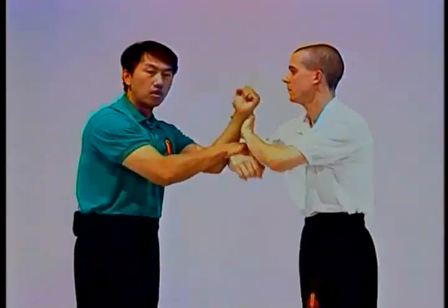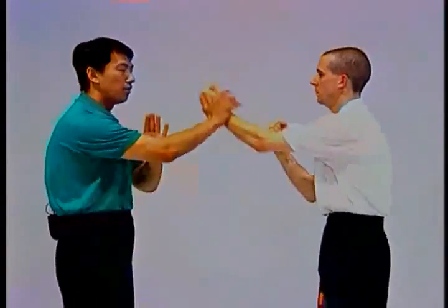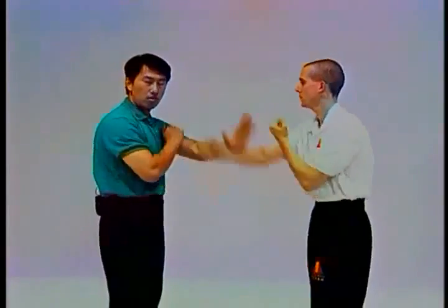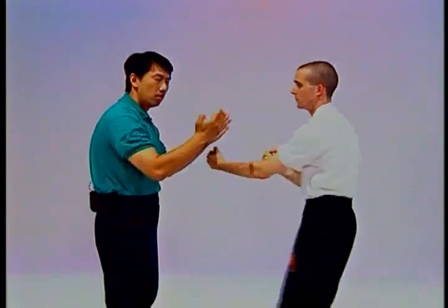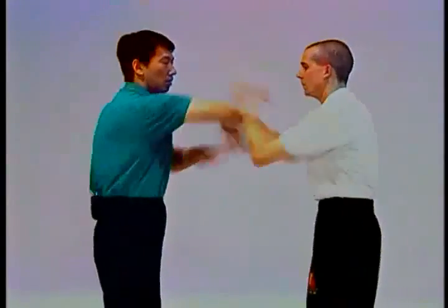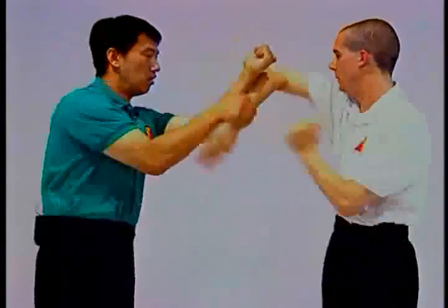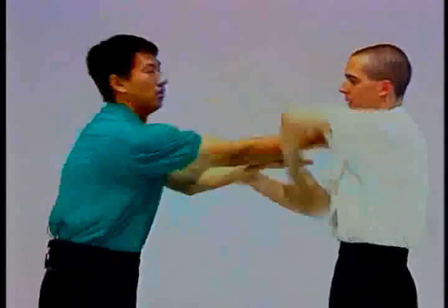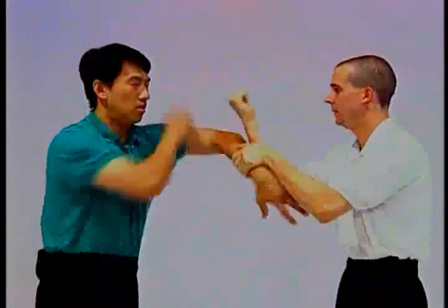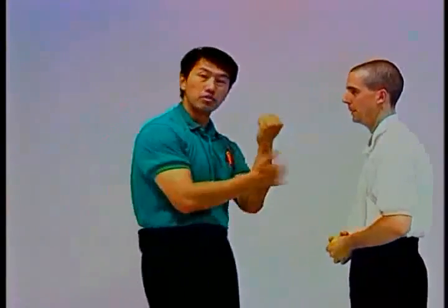Okay, same thing. Pa sao, you can do blindfold. Lap sao, you can do blindfold. Okay, for example, pa sao. I don't have to see. Okay, that's the type of capability you want to have. Same thing with lap sao. Okay, some of the hand techniques are based on sense of touch, which is the essence of Wing Chun, which would take us to Dan Qi Sao.